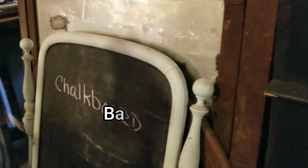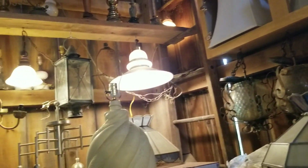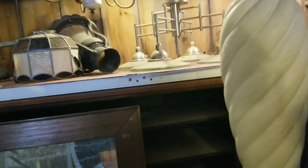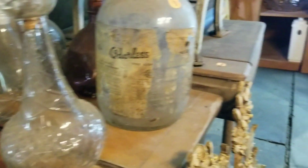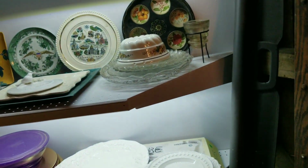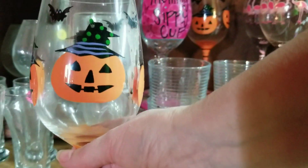Gorgeous. I have nowhere to put it though. Pretty. Pretty lamps. Some pretty decanters. It needs to be washed, but it's cute.